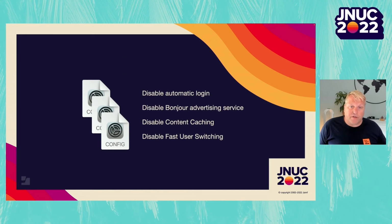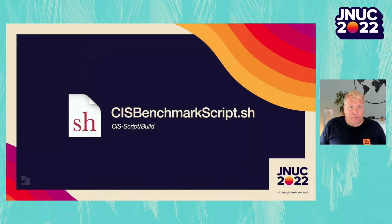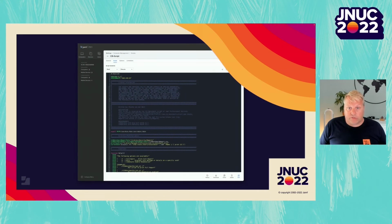Then you configure the needed configurations within the Jamf Pro server as advised in the CIS benchmark script documentation, and upload them into your Jamf environment. Next, what we need to do is to assemble the script and upload this one into your Jamf Pro server.